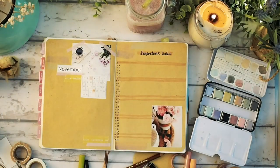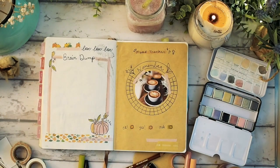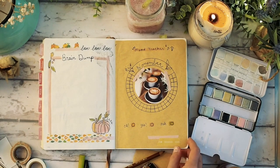and I hope it gives you some ideas for your own bullet journal. I hope if bullet journaling is something you love to do, that you can find the time for it.